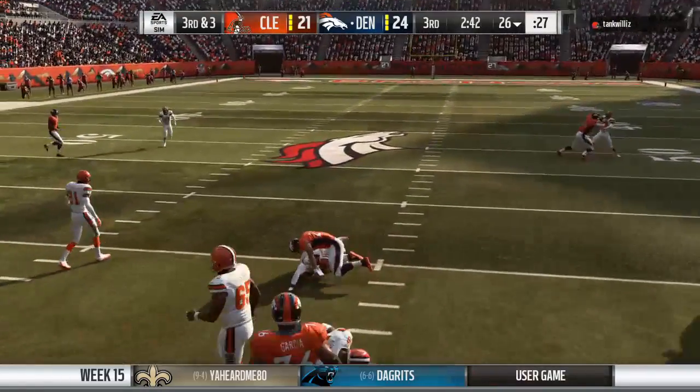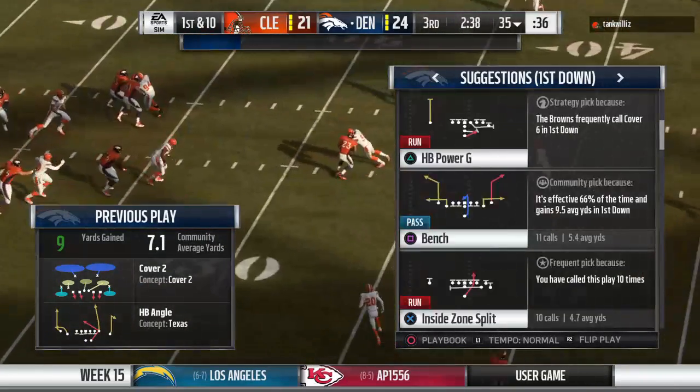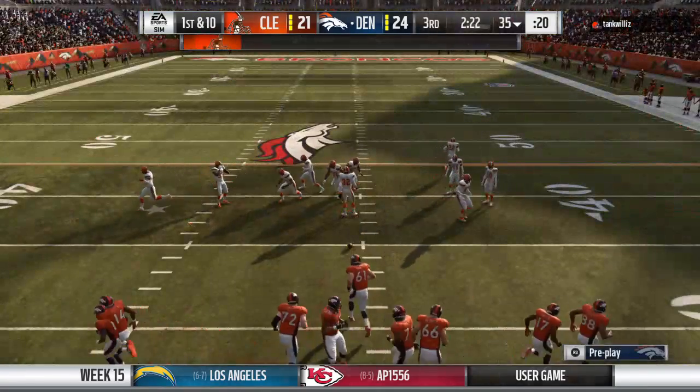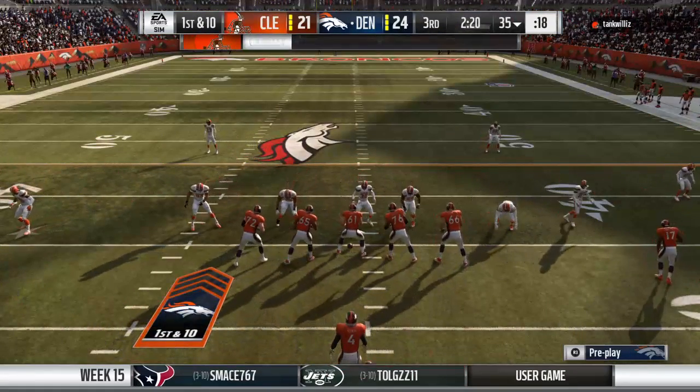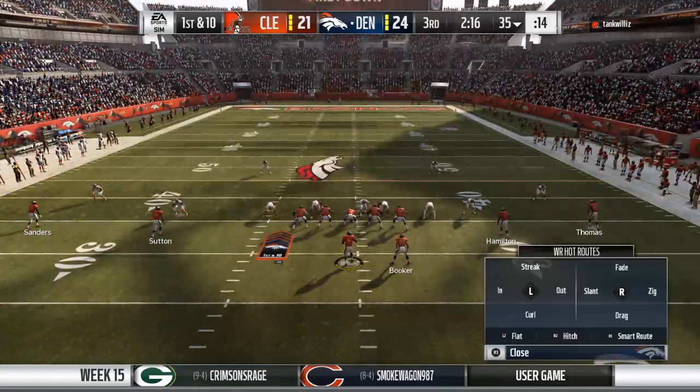Now he'll dump it underneath to his running back, complete. And he's going to have the 1st down, yardage to the 35. It's a 9-yard gain, and it keeps the drive moving. Ball up to the 35 now as they come up on 1st and 10.